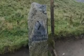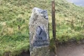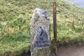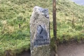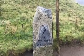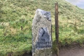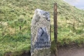Because the snow can pile so high, every now and then you'll find piles of stones or tall rocks like this one with signposts. On this one it says Snowdon, but it also says Yr Wyddfa, and Yr Wyddfa is the Welsh for, I think, the eagle, because they have a different name to the name that we have in English.